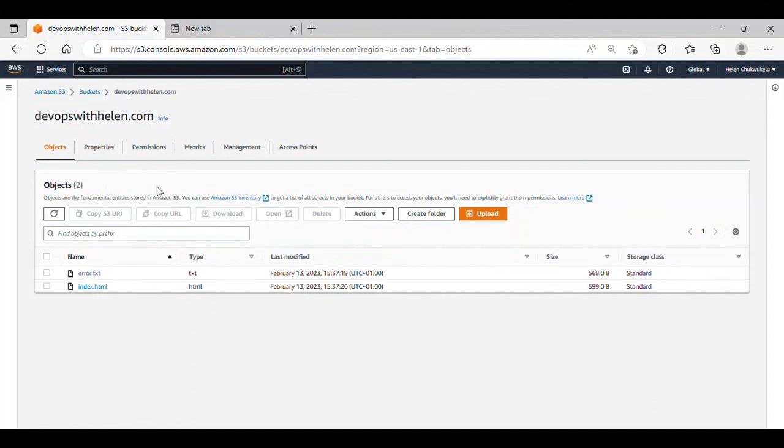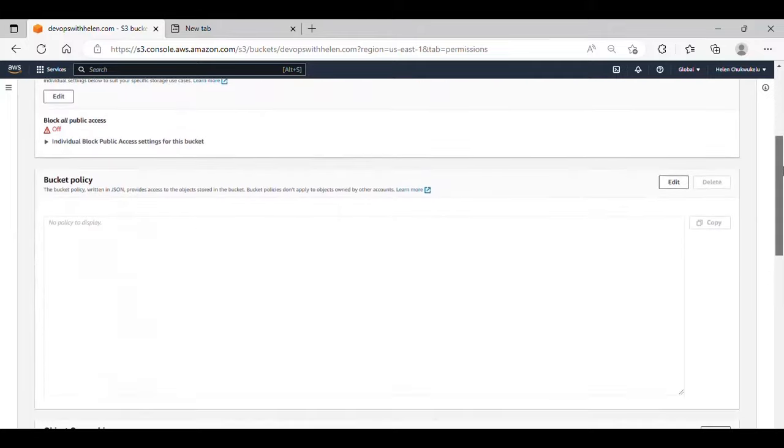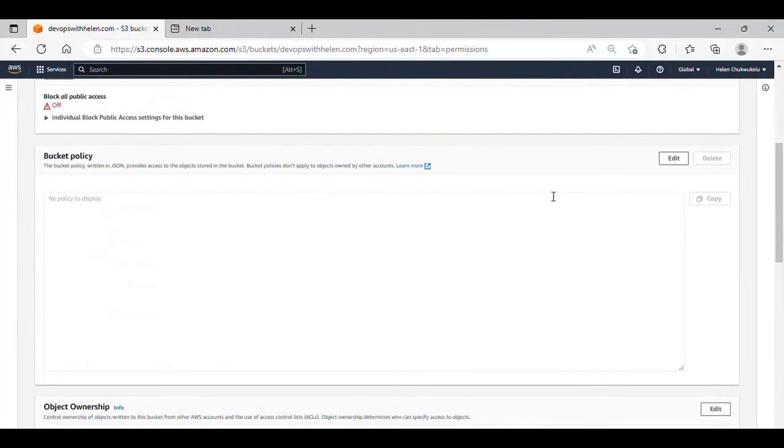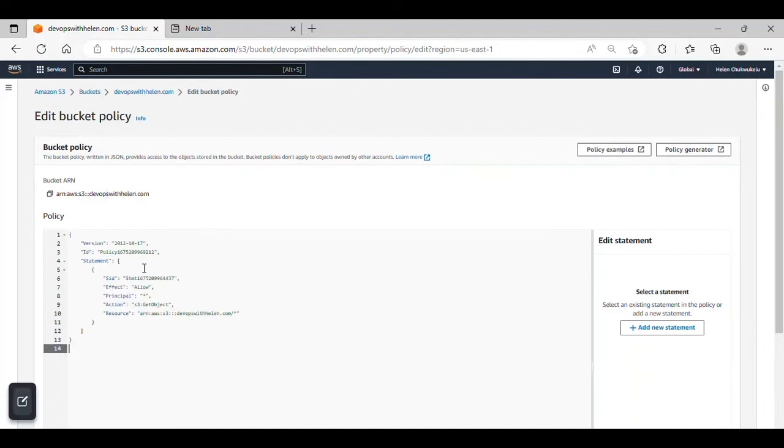Great, our files have been uploaded, and the next thing I'm gonna do right now is to create a bucket policy. Why do we need to create a bucket policy? A bucket policy is required so that we can give permission for these files to be accessed. All right, so right from this page where our files are, I will go to permissions and click on it. I'll scroll down to where we have bucket policy, and I'm gonna click on edit. So I'll just paste my bucket policy here.